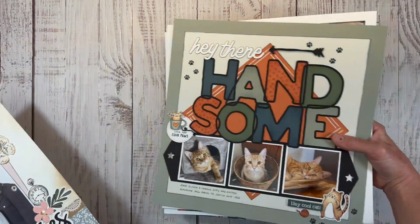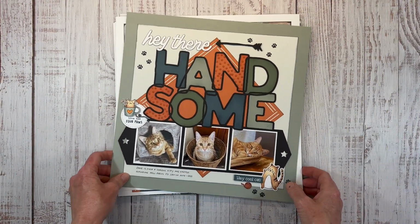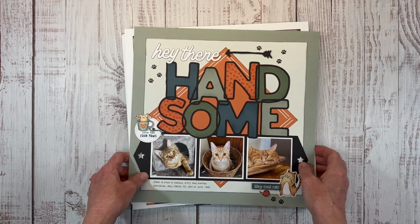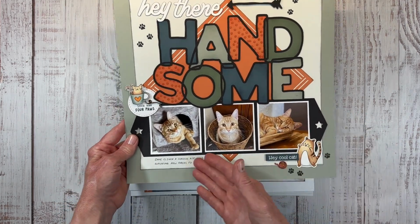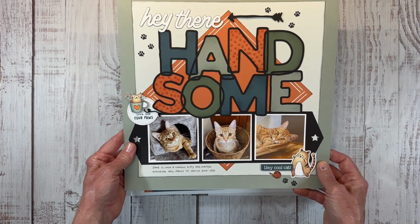Now these next several layouts feature the Hey Handsome collection, and I had a ton of fun with this, and I bought a whole bunch of it because I have two boys and this paper pack suited them very well. And actually I have more boys because this is my cat Dave, who is like one of my children. I just love him dearly.